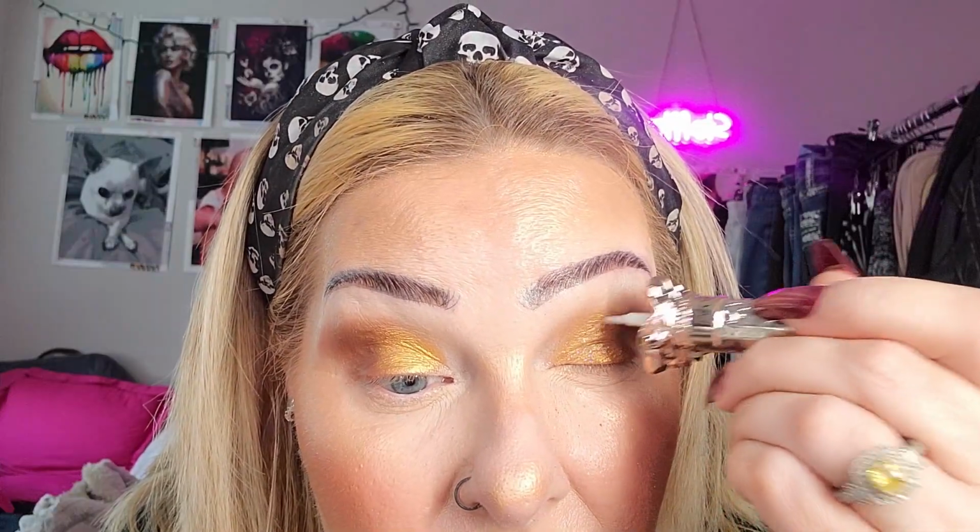I'm just going to kind of go over this whole gold area with this eyeliner and see if I can't get a couple of gold flakes to show up. I can see them. I hope you guys can too. I'm gonna let that dry and then maybe go over with another layer after it dries.